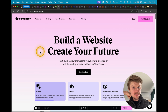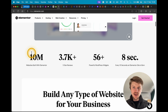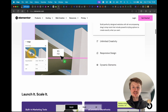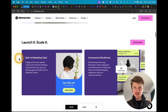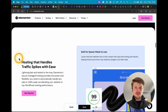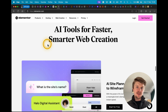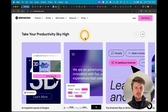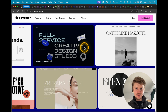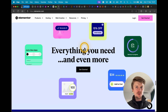Next up we have Elementor, which is one of the best website builders out there. They are constantly updating it. It's really intuitive. It has this drag and drop, what you see is what you get functionality. It's pretty great, allows you to create websites for desktop and tablet and mobile devices. You can check how everything looks. It's actually pretty great if you are rolling on WordPress.